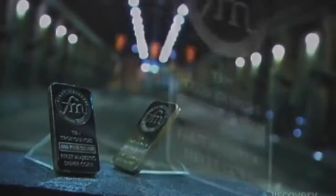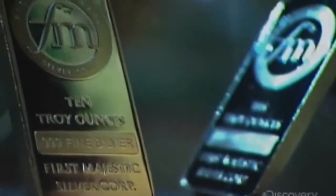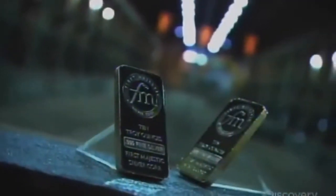Not only used for jewelry or silverware, 80% of the world's silver is mined for industrial purposes. Silver is the most conductive and reflective metal on the planet, so for example, it's used in electronic components and in construction as an insulation coating on glass.